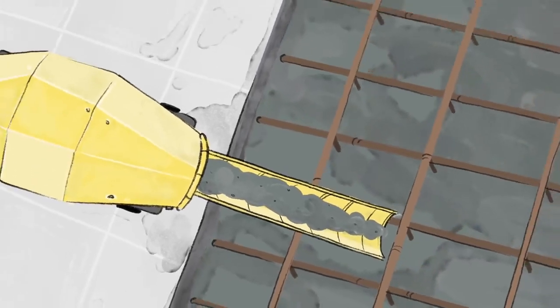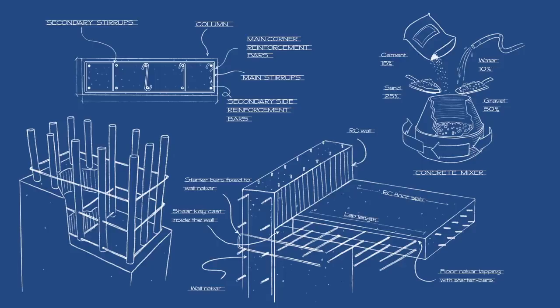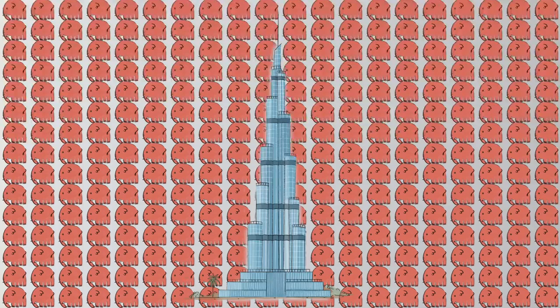Fortunately, strong materials like concrete can avoid this impractical shape, and modern concrete blends are reinforced with steel fibers for strength and water-reducing polymers to prevent cracking. The concrete in the world's tallest tower, Dubai's Burj Khalifa, can withstand about 8,000 tons of pressure per square meter, the weight of over 1,200 African elephants.